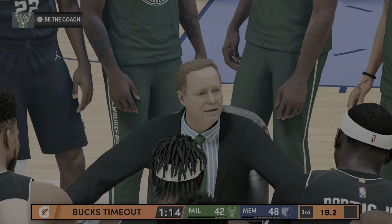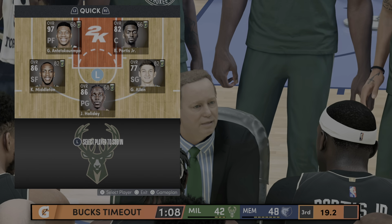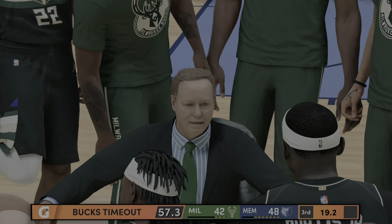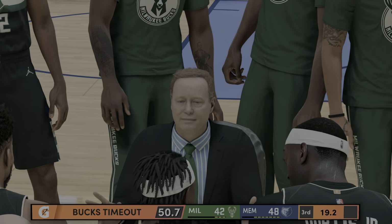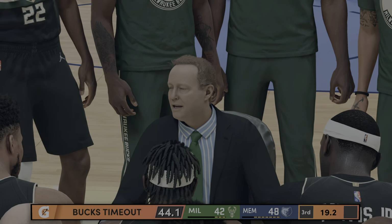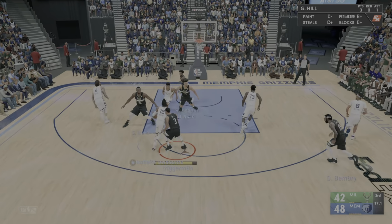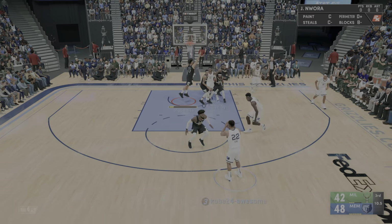All right, looking for the opportunity. Come on and get down for your Grizzlies. Serge Ibaka, Jordan Ward, Wesley Matthews, George Hill. Back to Morant. Pass to Bane.